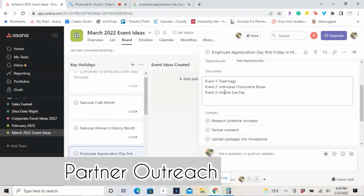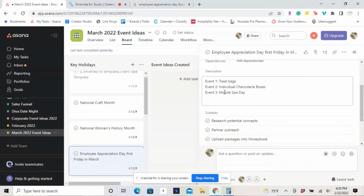As I then will reach out to my partners. Like I mentioned, I have a mobile bartender and a mobile spa company that I work with. I would reach out to them and say, hey, I'm going to do a big push for Employee Appreciation Day. What's your availability? What's your pricing? How do you feel about this? Are you doing a special offer for this?